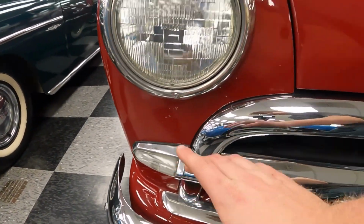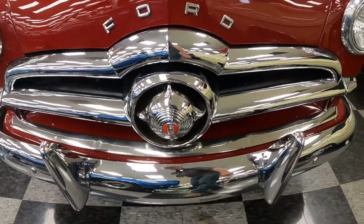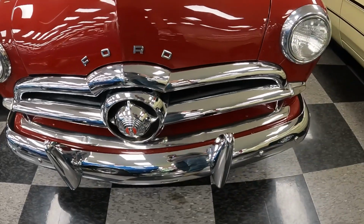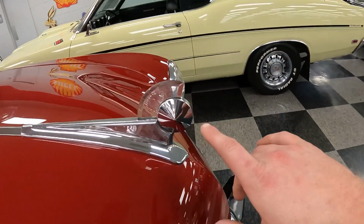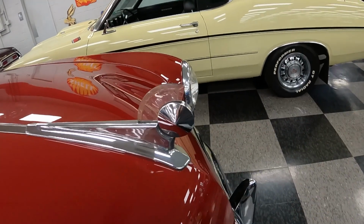Parking lights, headlights, bullet nose, which shares resemblance to the Studebaker as well as the Henry J. Hood ornament. This almost looks like a knight, like the hair that they used to put on the knights' helmets, in my opinion.